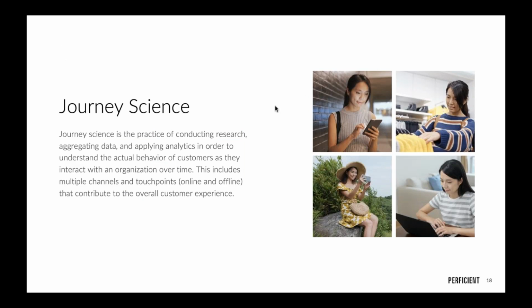Journey science combines traditional research-based insights with data-driven evidence through a cycle of continuous optimization. Data gets fed back into personas and journeys to refine them, and additional research insights inform solutions that can be measured through data and analytics. The differentiator really is bringing these 2 components together: journey mapping and continuous insights to optimize solutions.